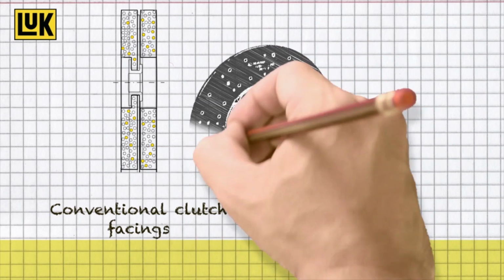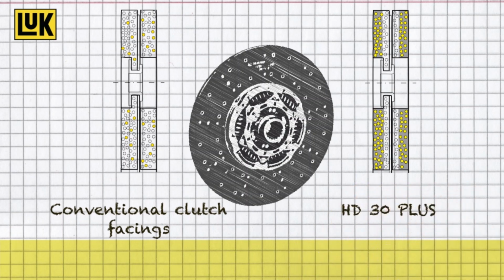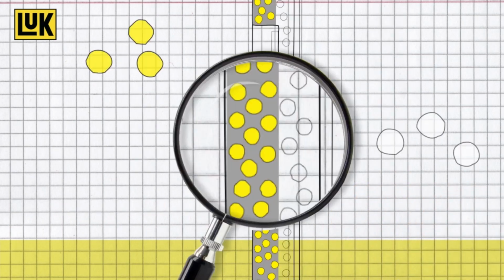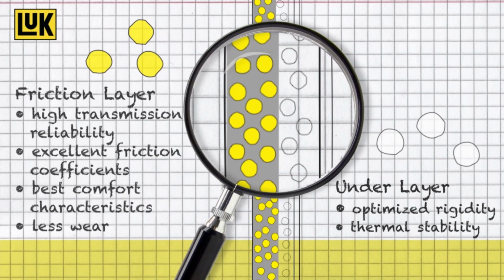Conventional clutch facings consist of only one layer of material and therefore can only offer a compromise of the required characteristics. The new LuK HD30 Plus facing, however, consists of two different material layers. The underlayer is optimized for rigidity and thermal stability. The friction layer allows high transmission reliability due to excellent friction coefficients, as well as best comfort characteristics.